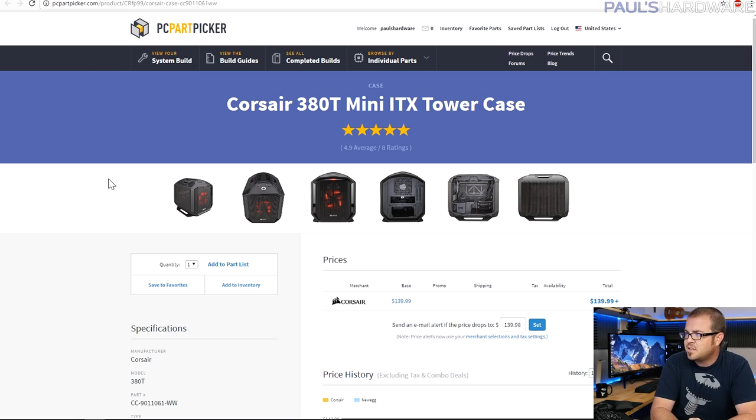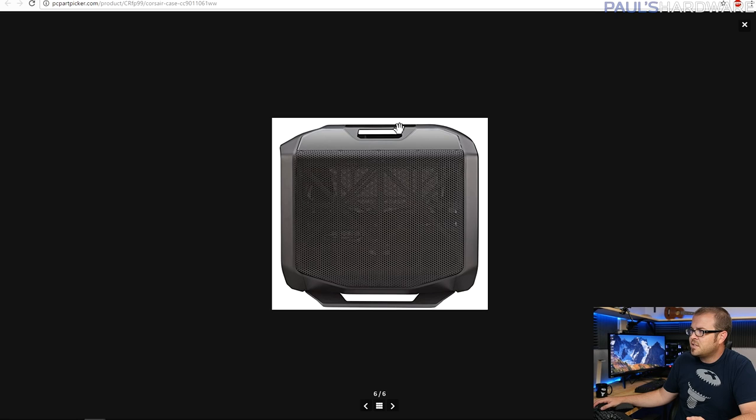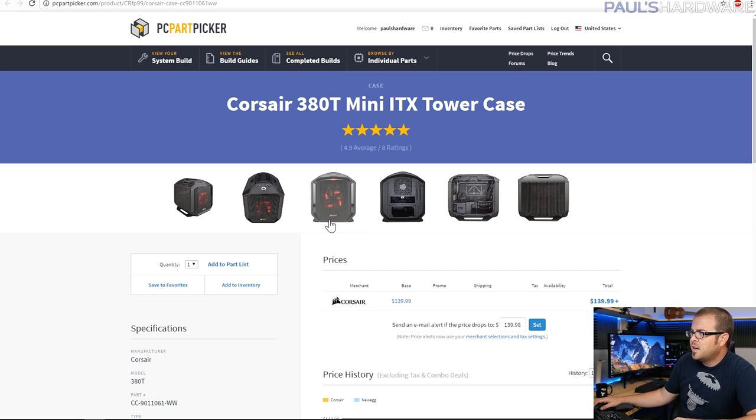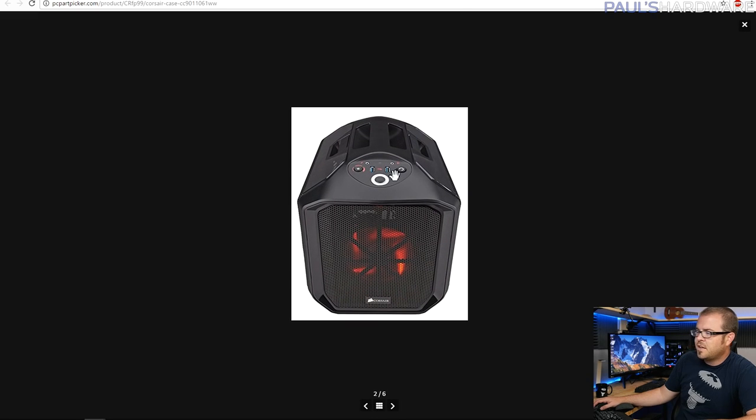The case is a Corsair 380T. I agonized over the case decision. I was going to go with the N-Case M1, I think it's the M1. The N-Case is a cool little mini ITX case, but it's not listed on PC Part Picker. And I went with the 380T mainly because even though it's a little bit larger for a mini ITX case, it has really good airflow. It especially has a ventilated side right here for the intake for the Titan XP, and it's got the freaking carrying handle on the top.